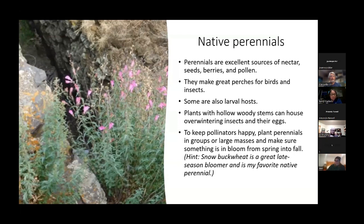And if you're going to plant for pollinators, you want to plant perennials in groups or even large masses and make sure something is in bloom from spring until fall. And the hint here is snow buckwheat, which you'll see a picture of, a great late season bloomer and my favorite native perennial. I just can't say enough good things about it.